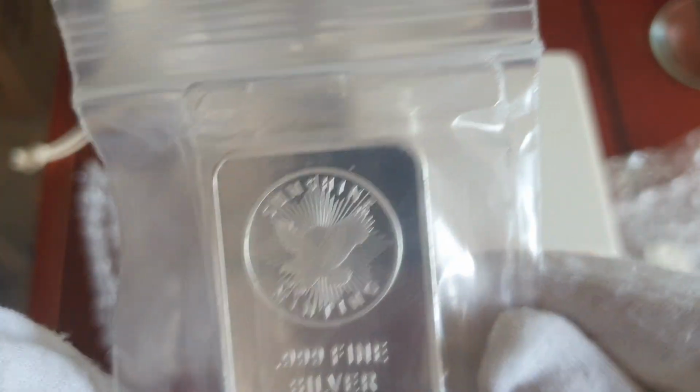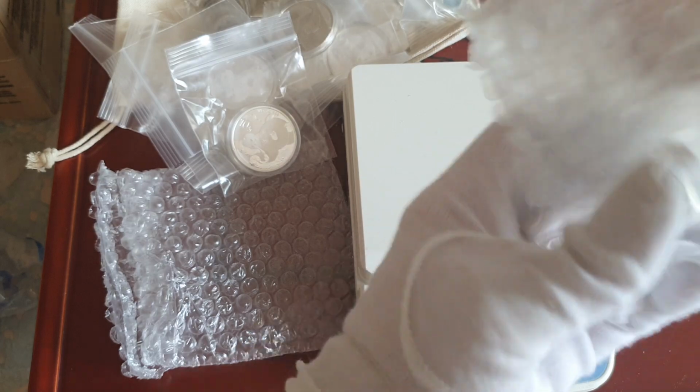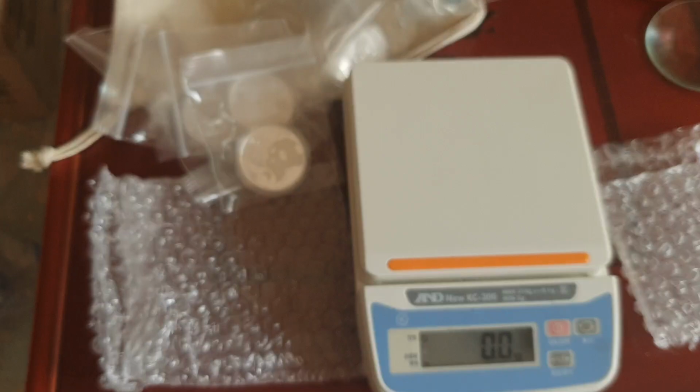There was a 6 1-ounce bars, and I remember I bought 2 5-ounce. Yeah, that's the same mint. Sunshine minting. It's a 5-ounce bar. Yeah, I put it away in here. And another bar is, what is it? I can't read it. Scottsdale silver. That's 5 ounces as well. And let's go now to the junk silver. Let's see what they sent it to me.